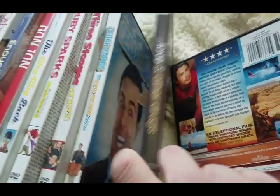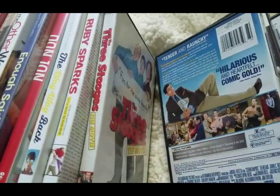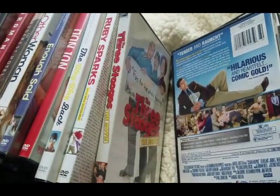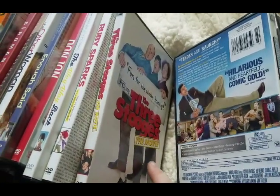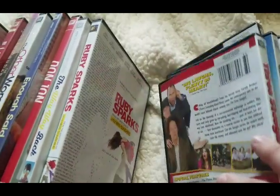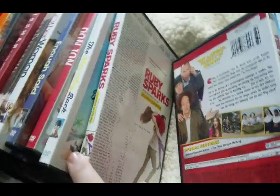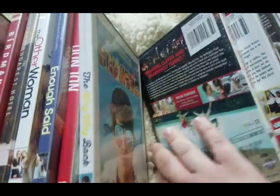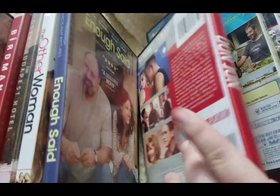Love and Other Drugs, very underrated movie. Another very underrated movie, Cedar Rapids. Three Stooges was actually funnier than most people give it credit for. I gotta be honest, I thought these guys really did a good job, especially Chris Diamantopoulos as Moe. He also does the voice of Mickey Mouse in the recent shorts. Ruby Sparks from the guys who did Little Miss Sunshine, one of my favorite movies. The Way, Way Back. Don Jon.